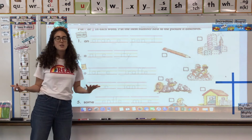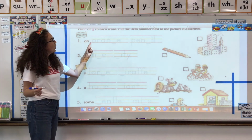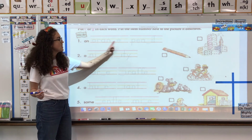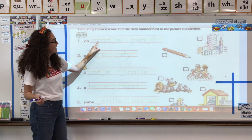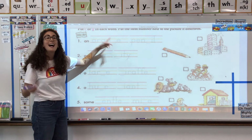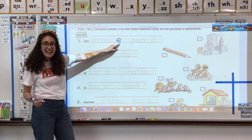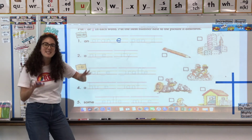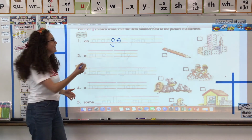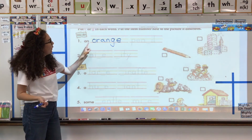Okay, I want you to tell me what sound and letter do you think completes this word? So we've got an, orange, an orange. What do you hear? Orange. Can you make sure you write that in? Orange.